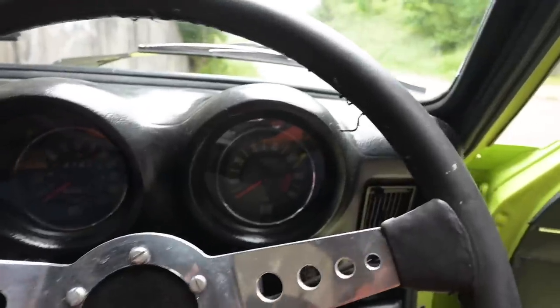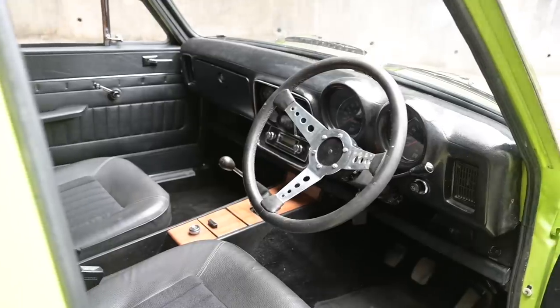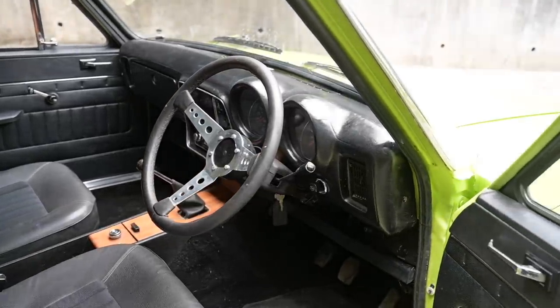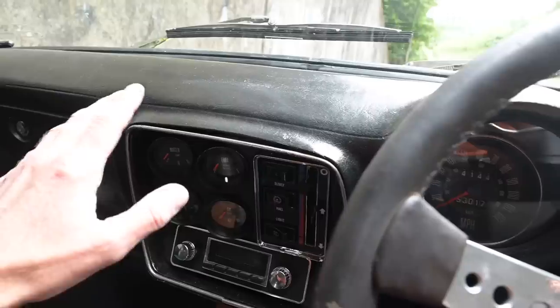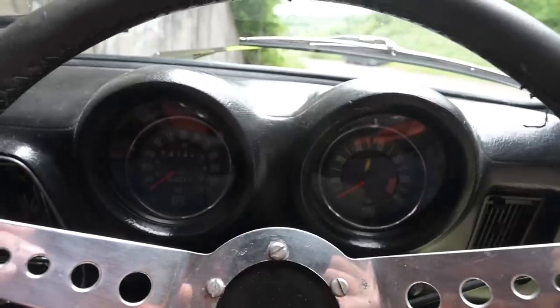Let's look first of all at the dashboard, which is really very, very cool indeed. Around this time, 1972, they went from a wooden dashboard to a plain black vinyl dashboard. I'm not quite sure what the crossover year is, but this has got the sportier looking black vinyl one, which is definitely cooler at the time.